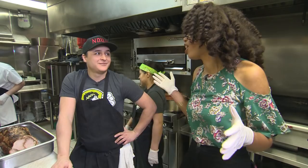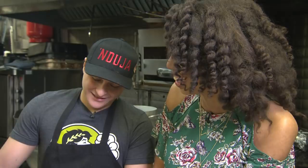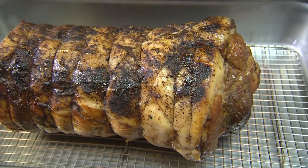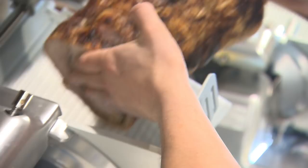Okay, Mike, so we're here in the kitchen, we're with the star. Aww. What is porchetta? I'm asking for a friend. So it's pronounced porchetta. Can we rewind? Let's try this again. Porchetta. So basically it's the whole pork middle. We season it with salt, pepper, chopped rosemary, Calabrian chili flake. All I heard was pork.